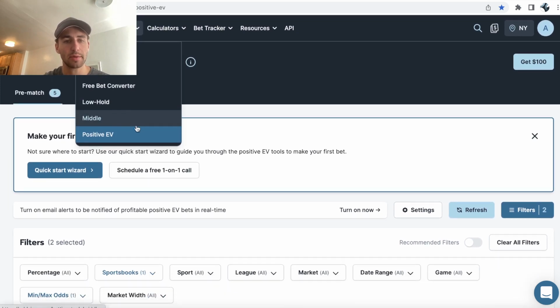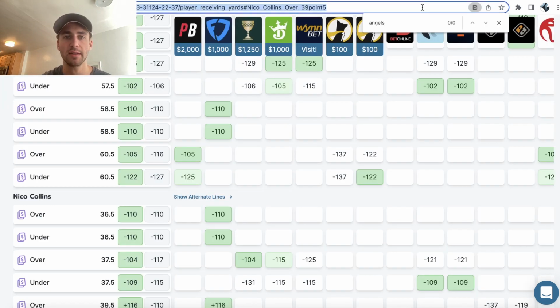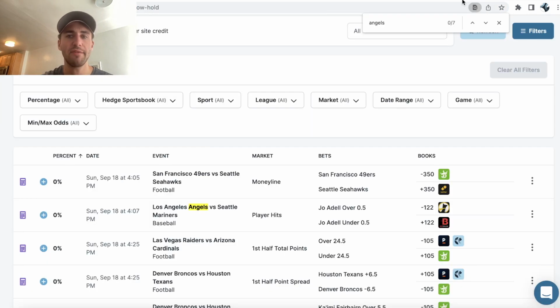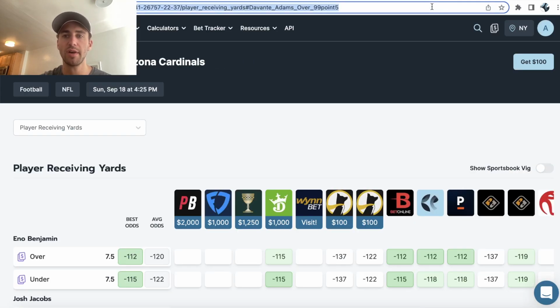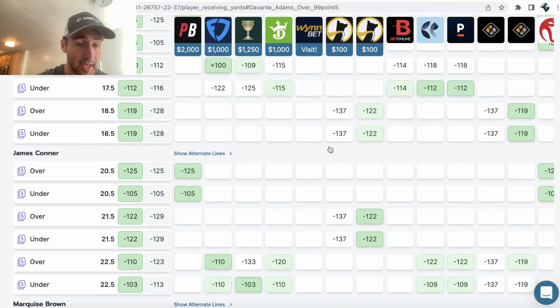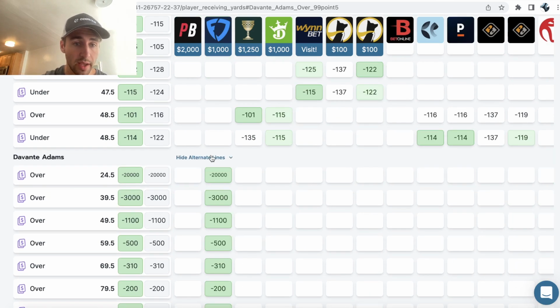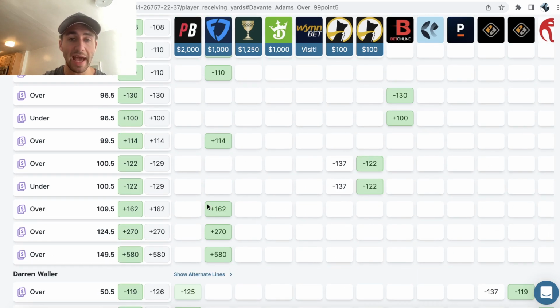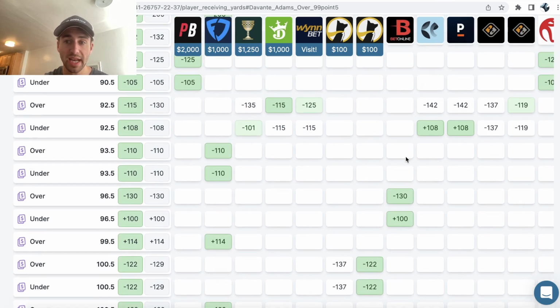Then another tool I was looking at is the middles tool on OddsJam, which is pretty good for finding line discrepancies. And I found a couple plays on Nico Collins as well as Devontae Adams. So the play I like on Devontae, if we just kind of take a look here, is I like Devontae Adams under 100.5 receiving yards.